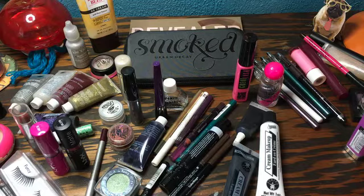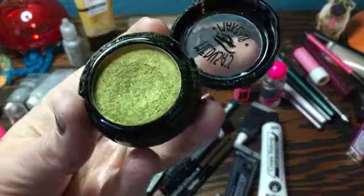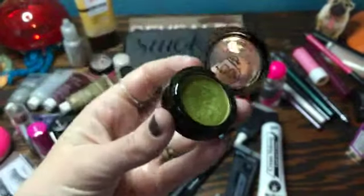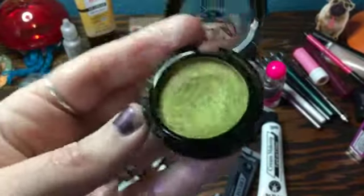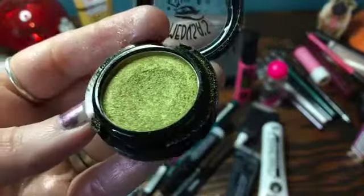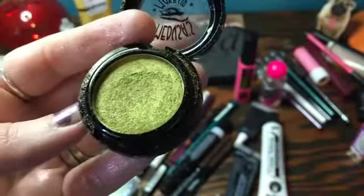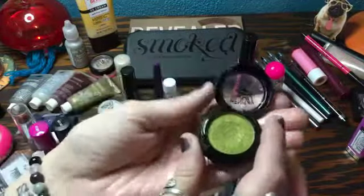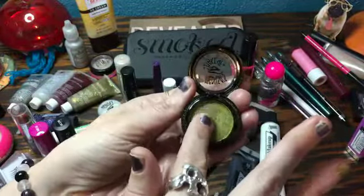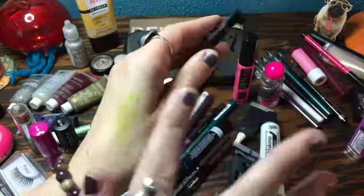This eyeshadow. Oh my god. I love it. Look at it. So beautiful. It is called Safari Venom. And it is amazing. I love this color. Probably my favorite eyeshadow color. But I'm running out of space to put things, but look at that.